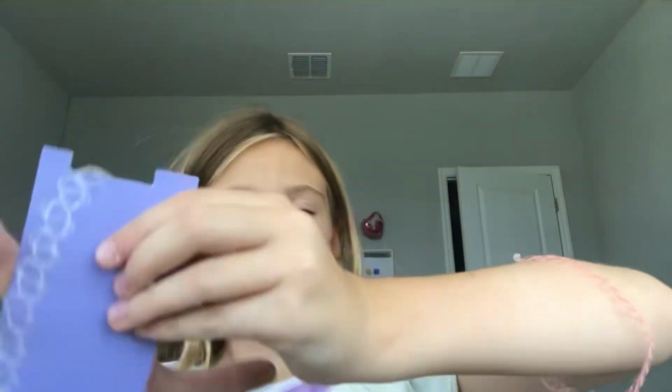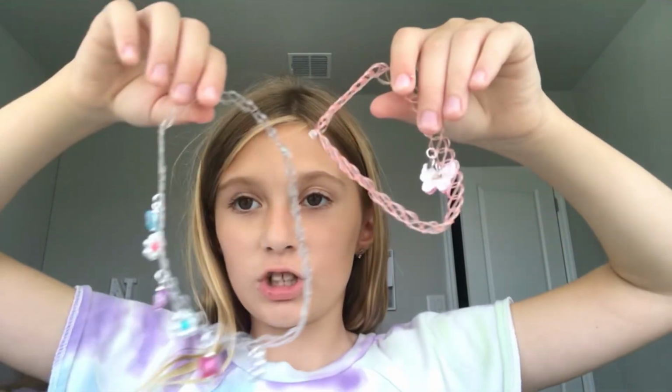So here's the difference, guys. Look how small this one is. Look how big this one is. Big, big. This one is small. Big versus small. The small one, y'all need to see this. It fits really good on me. Guys, I'm sorry that went like that.